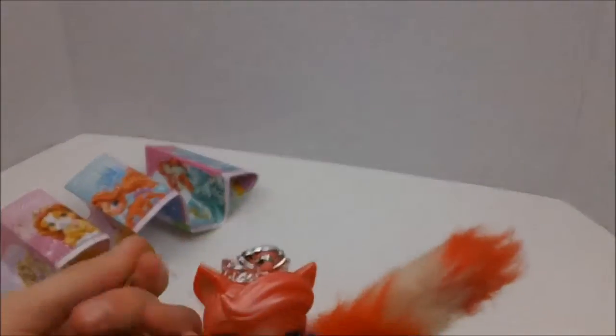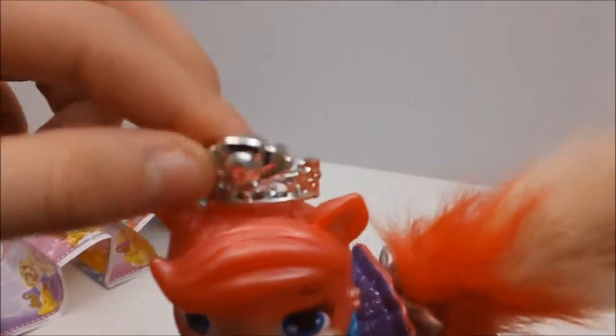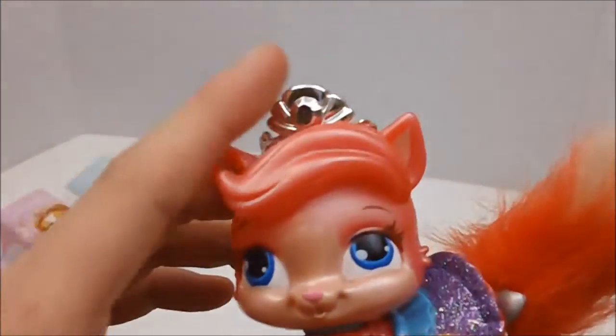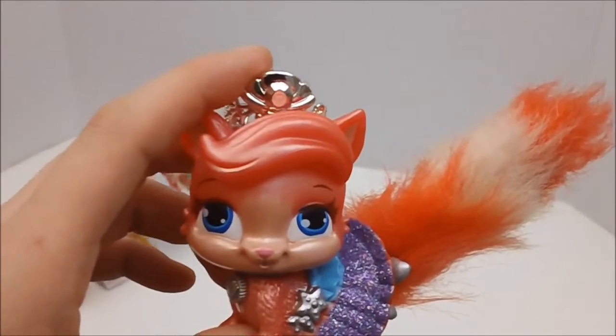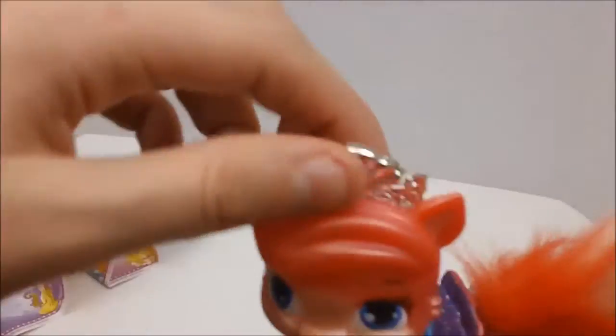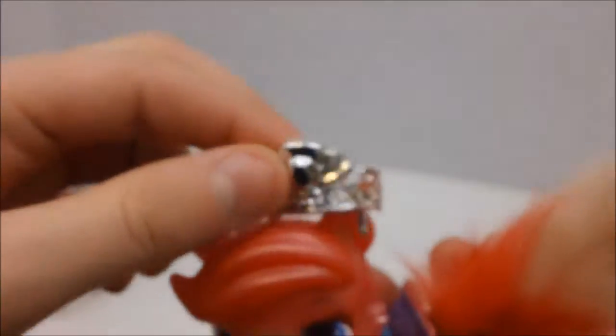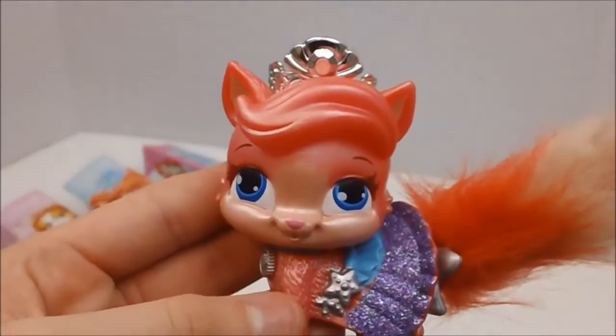But once you do that, her little crown can come off and on. And there are little pegs here, and I absolutely love this because, you know how on the pets, their crown always falls out. With this method, you can actually keep the crown in, and little hands can pull it out and put it back in. So that is really cool.